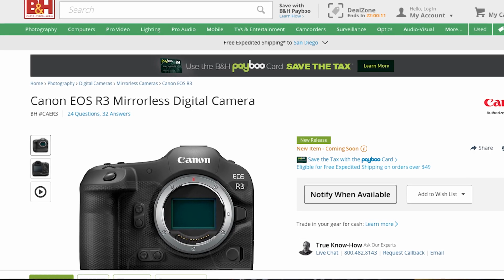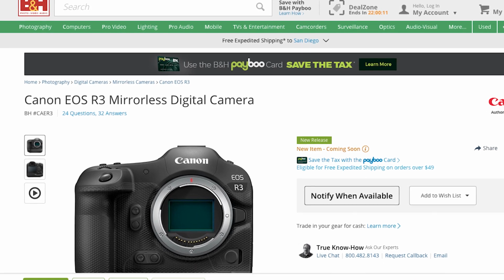Alright guys, we do not have many details yet, but one of the things we do know is that this camera is going to be positioned between the R5 and the 1DX Mark III. The camera is already listed on the B&H website as a coming soon item. This is great guys, and it seems like the rumors were correct.